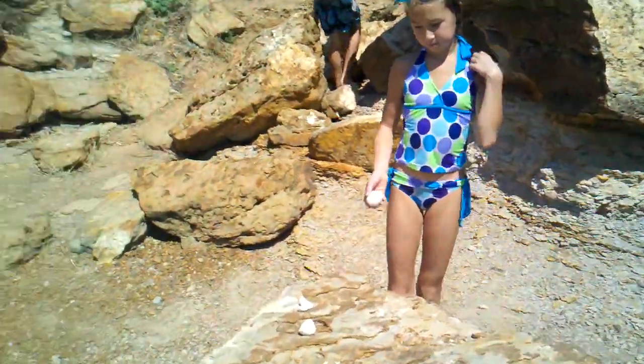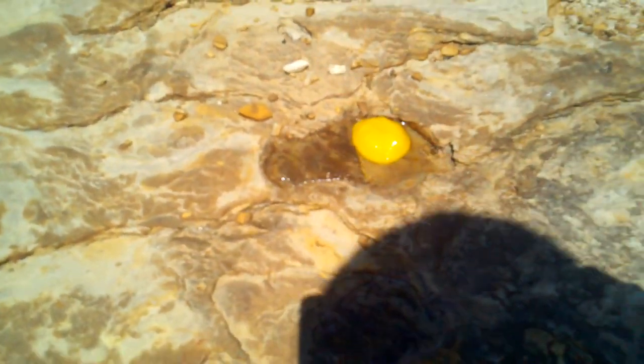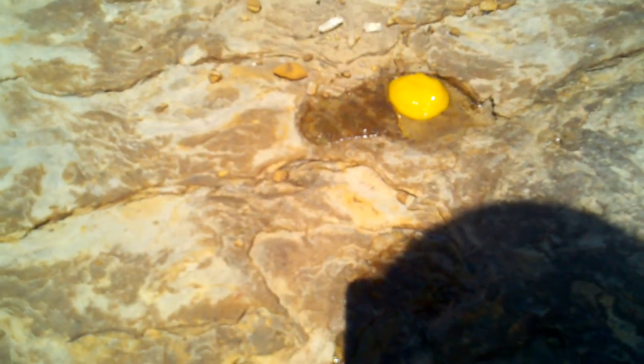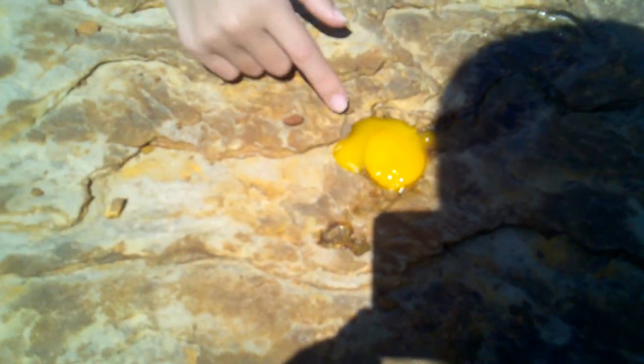Okay, it's been like, I don't know, 20 minutes, 30 minutes or so. And Katie, poke that egg right there. The top one. It's pretty sticky. Solid. What about this one? Solid. Solid. Wow. And then we're going to check to see if this is a hard-boiled egg.